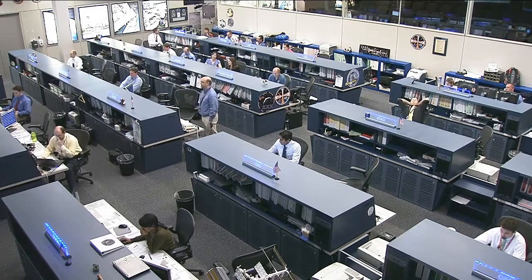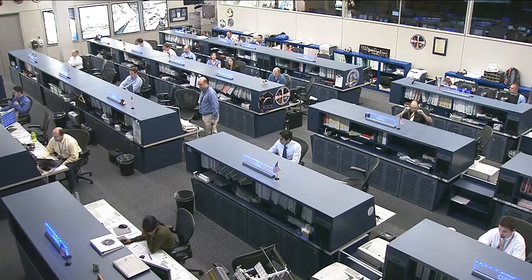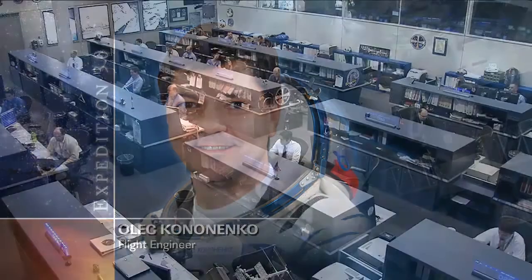Also on Monday, Pettit and Kuipers worked with the space sound experiment in the Japanese Kibo laboratory. One of the pair created sound with a special instrument that was recorded with a video camera and an audio recorder. Flight engineer Oleg Kononenko took photographs of Earth as part of the Russian Uragan Earth imaging program, which is named for the Russian word for hurricane. Uragan is a ground and space-based system for predicting natural and man-made disasters.